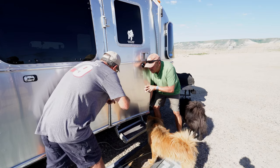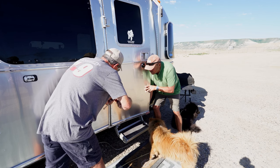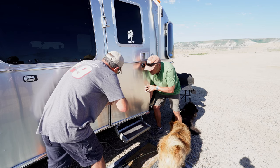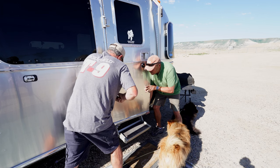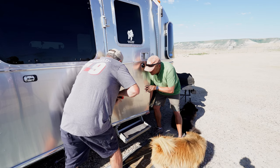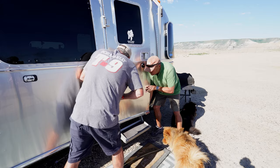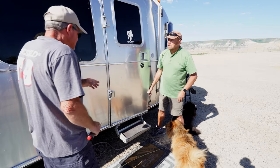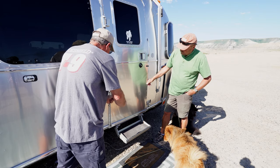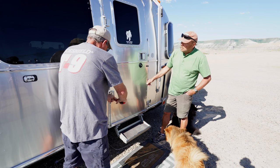So. Looks like these are going to tighten up good. Well, actually, this bottom one's not. Uh-oh. Nope, that one's not going to tighten, Randy. It's okay. Yep, sure enough. So let's get this top one. So it grabbed well. The top one grabbed well, and see, the door stayed where it's at. However, this bottom one, it's definitely going to need some future maintenance, because that is a concern right there.